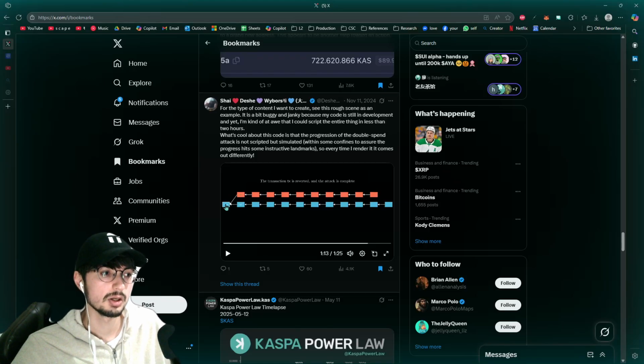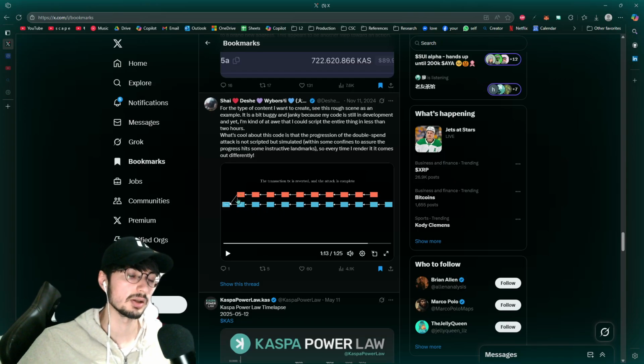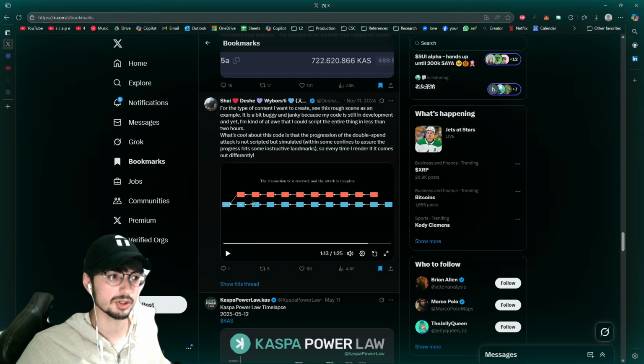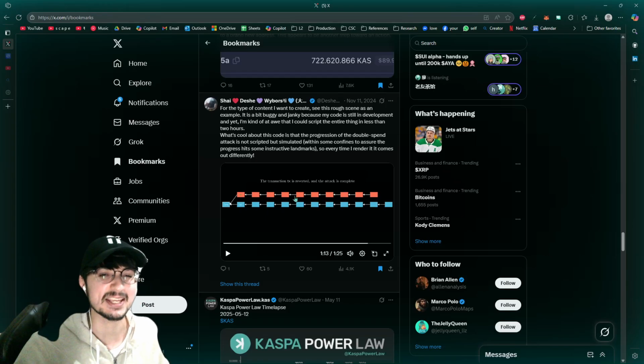On Kaspa, you wait 0.1 second because you need to. If you don't, then the security is flawed. You won't have the security. Now, if you want full security, you wait 1 hour on Bitcoin. On Kaspa, you wait 10 seconds.